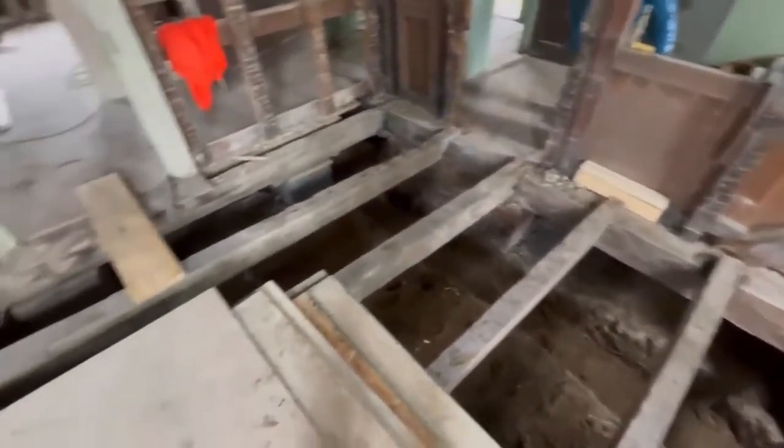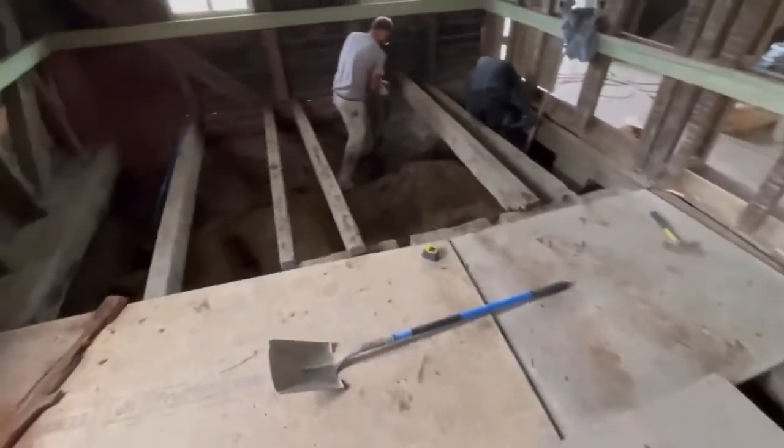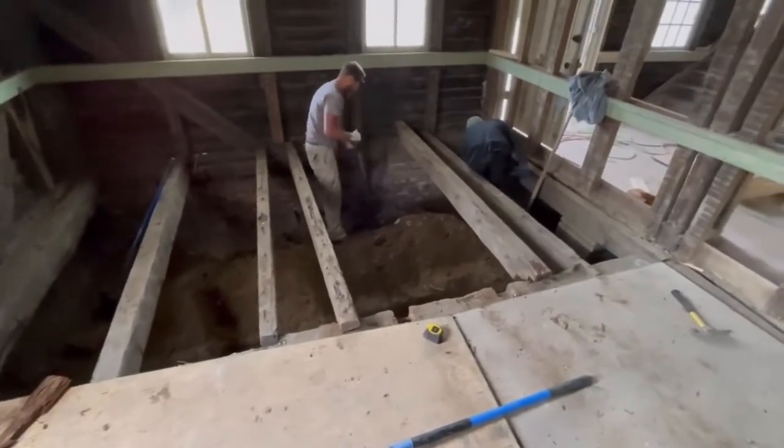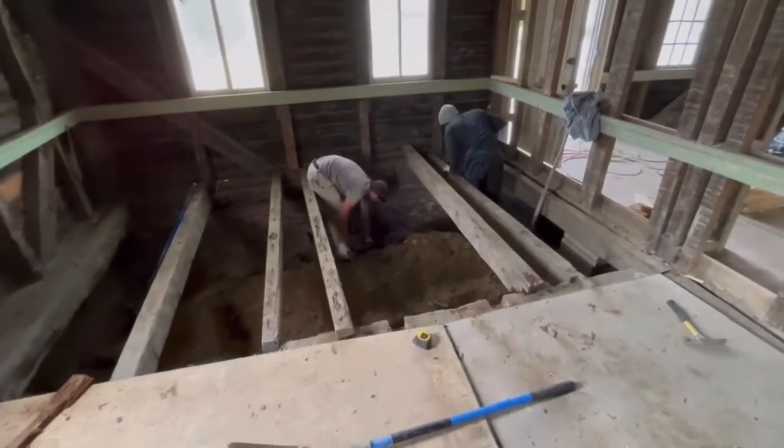So these guys are digging away. So far they found some more bones. I think that's about it. Haven't found any gold yet.